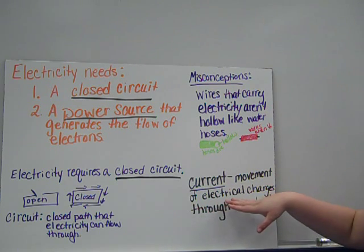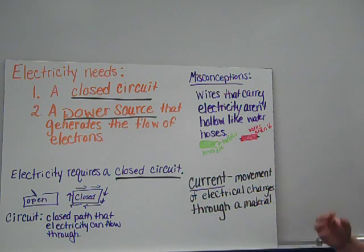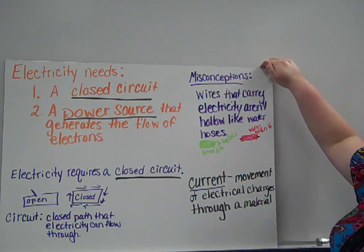Current is the movement of an electrical charge through a material. So no empty space, but through the actual material, usually metals.